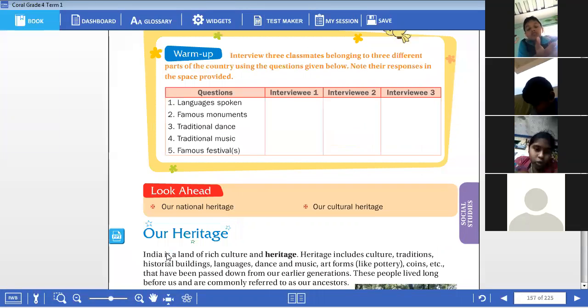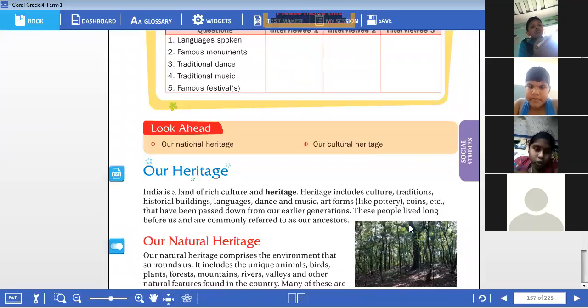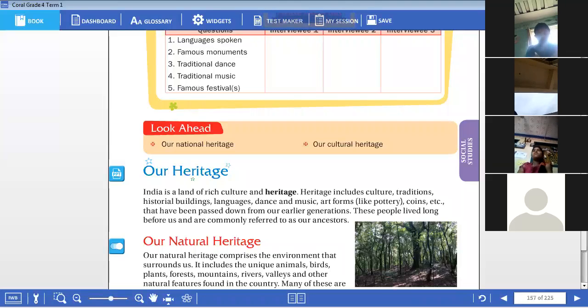Okay, children. I hope you noted it down. And let's have a look at the meaning of it. Please put your pen and paper aside and listen carefully, children. Heritage includes the culture. Culture is nothing but the respect which we give. We have our own cultures. Traditions are a type of festivals, we can say, festivals or rituals.